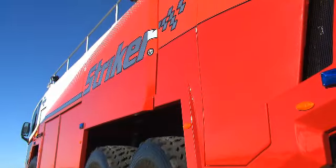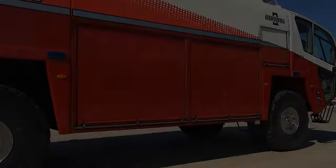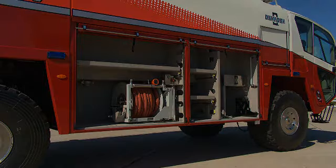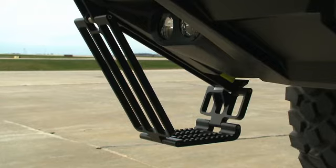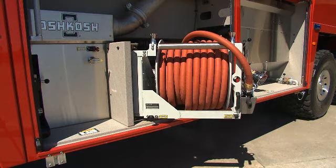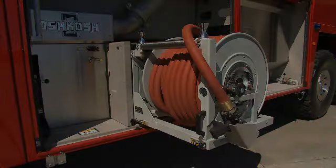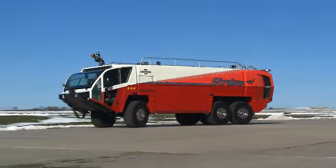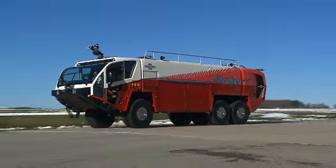Under intense development for more than 3 years, Oshkosh Airport products continue to innovate, design, and build. Working with airport fire chiefs and firefighters around the world, together we built the next generation ARFF vehicle. This is the new Oshkosh Striker aircraft rescue and firefighting vehicle.